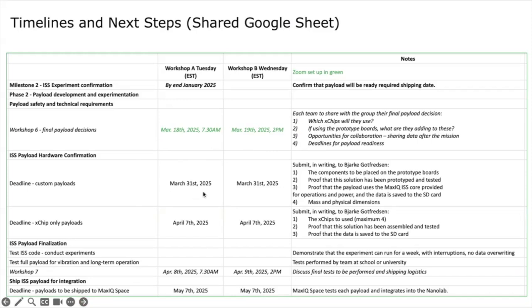And then the deadlines, March 31st for custom payloads, to let Bjarke know what components are to be placed on the prototype boards, proof that the solution has been prototyped and tested, and proof that the payload uses the MaxIQ ISS core provided. We just want to make sure of that. And then for operations and power, that's provided, and the data is saved on the SD card, and then the mass and the physical dimension. So we've had a lot of discussion around that. And then for those standard vanilla ice cream colored X chips, just submit also to Bianca which X chips are going to be used, proof that the solution has been assembled and tested, and then proof that the data has been saved to the SD card.